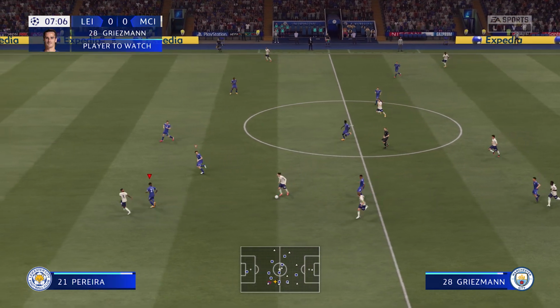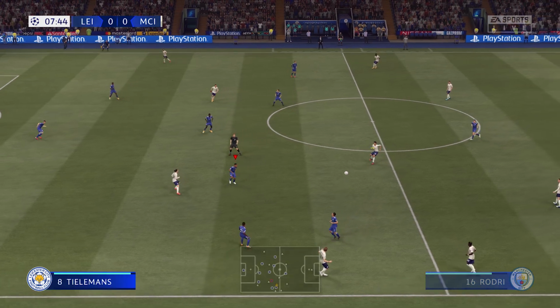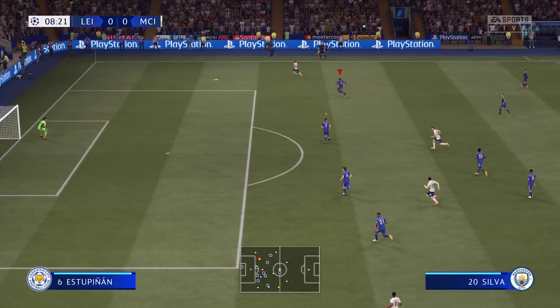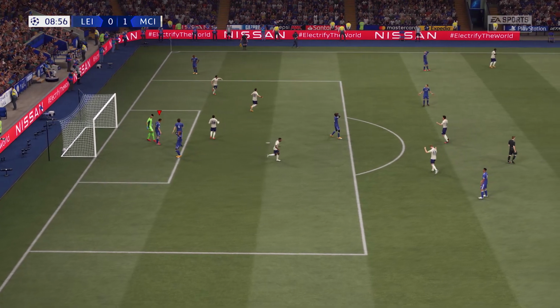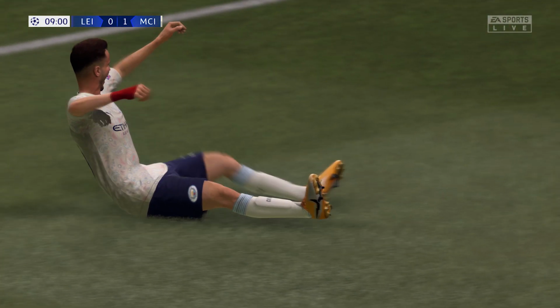Manchester City already on the offensive. It's Antoine Griezmann out to De Bruyne. And now Kevin De Bruyne is just going to lob this one up to Rodri. And Rodri is going to find a lovely ball all the way up top to Bernardo Silva as he just whips in the cross. And it's Saul on the end of it. Lucas Hernandez not doing a great job covering that one. And Manchester City have themselves an away goal already.